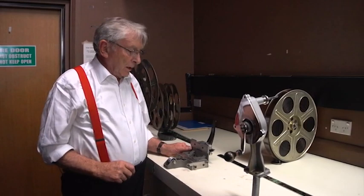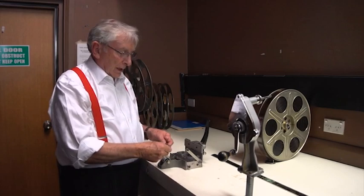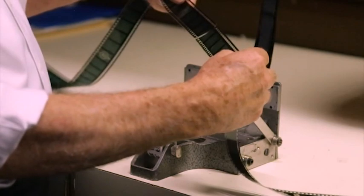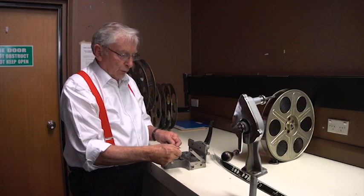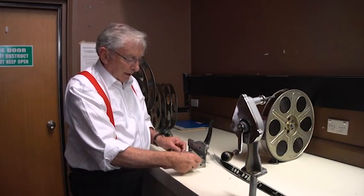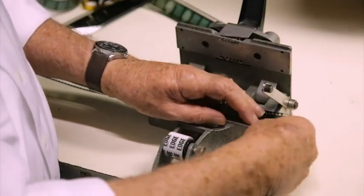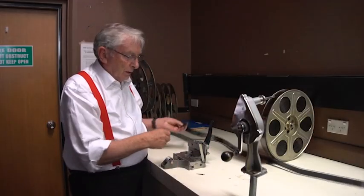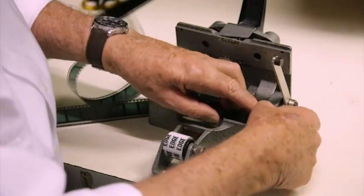Now we're looking at the 35mm film splicer together with its shear cutting arrangements. Here we have two pieces of film that have been damaged and need to be joined together. If we concentrate on one piece for a start and cut it in frame so the frame lines up with the end of the guillotine, that's correct. This piece can also be lined up on the frame line in line with the guillotine.